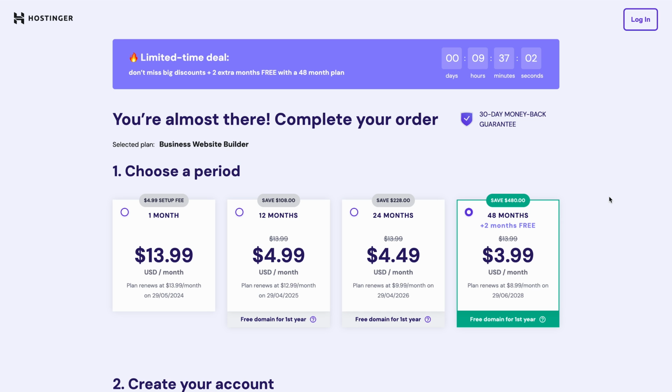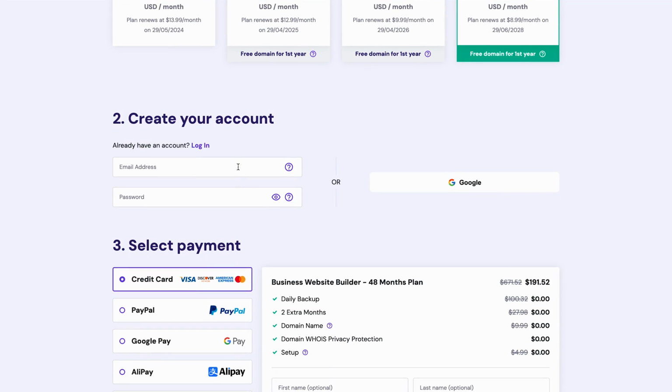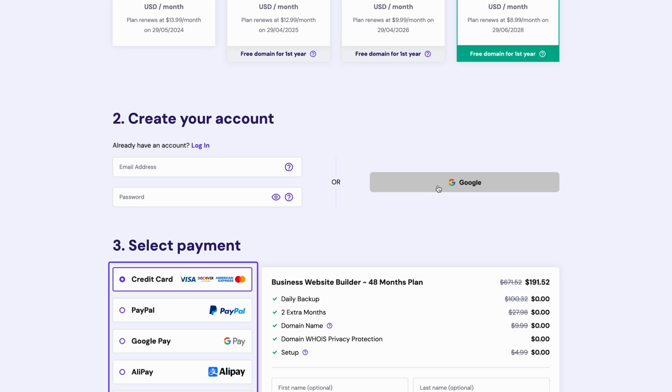The process here is fairly simple. Just pick your subscription plan that suits your budget, register a new account, or log into an existing one using Google or your email address, and now all you have to do is pick your preferred payment method here on the left and fill out the required information.